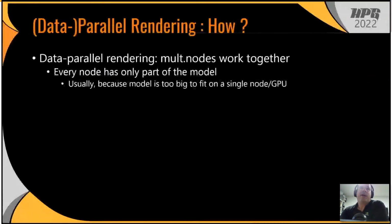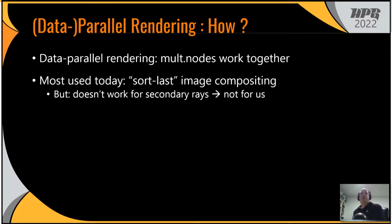So, data parallel rendering. The concept of data parallel rendering is that you have multiple nodes that work together to render a certain image and a certain model. Every node only has a certain part of the model, usually because the model is too big to fit on one, so you want to split it up over multiple nodes. A node might mean a GPU, or a physical node in the cloud or something like that. The way you do that today, most of the time, is via sort-last image compositing. That is a widely used technique in scientific visualization. It works great, it's fast and everything. The problem is that it doesn't easily work for secondary rays. So for ray tracing and path tracing, it's not so useful, so that's not for us.